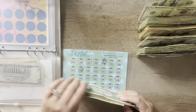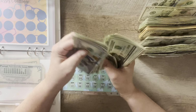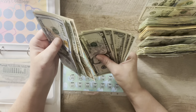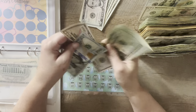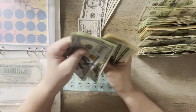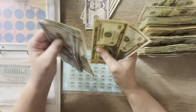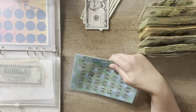Now this should be $400. 1, 20, 40, 60, 80, 2, 20, 40, 60, 80, 3, 350, 370, 380, 390, 400. Do I have an extra 10 there? 100, 2, 4, 6, 8, 2, 2, 4, 6, 8, 3, 350, 370, 380, 390, 400. Okay, I'm just gonna do it this way because I wanna keep it correct to what it is.